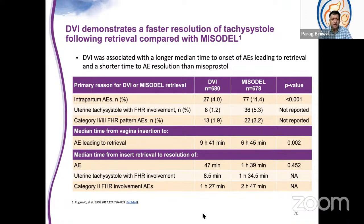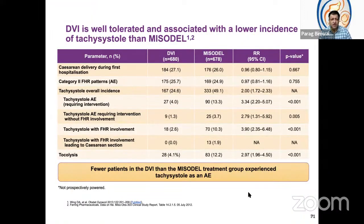The adverse event leading to retrieval was much earlier in women who received Mesodel. And of course, the resolution of the adverse event after removal of the insert, or relief of uterine tachysystole, was much faster in DVI as compared to Mesodel. So DVI in general is well tolerated and associated with a lower incidence of tachysystole than Mesodel.